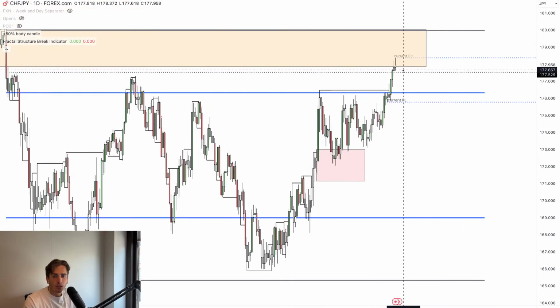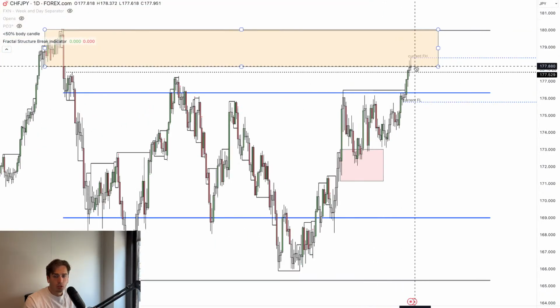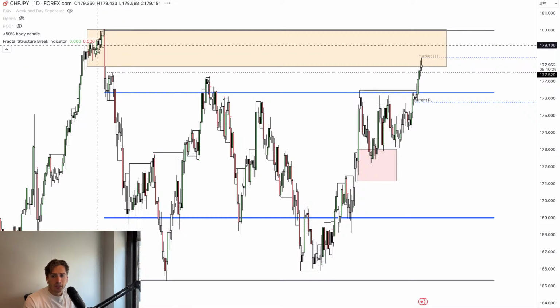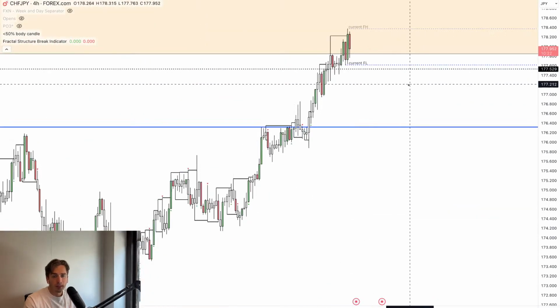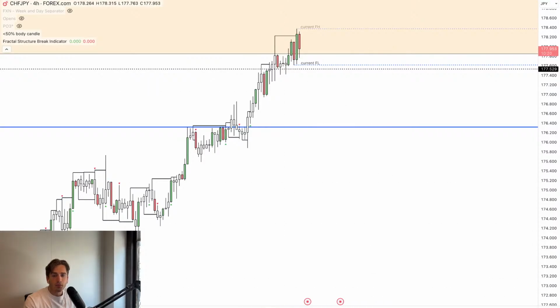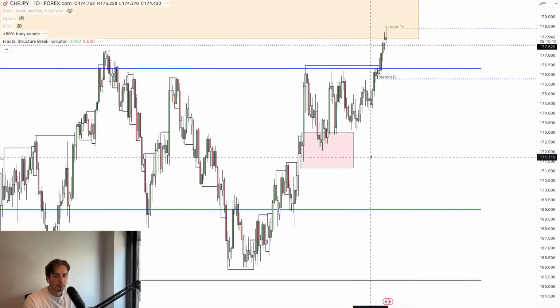We're seeing some slowdown. Yesterday's candle was an imbalance candle. Today's candle so far is also an imbalance candle, coming into this range that we have over here. So I'll be looking for some shorts very, very soon on this. All we now need is the current fractal low to break, and that could provide us with a shorting opportunity. So that's what I have for Swiss yen.